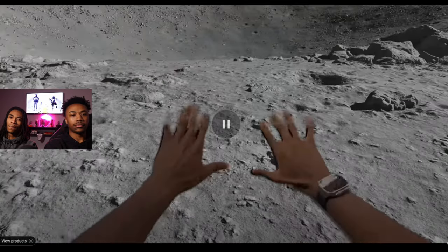So yeah, there's a couple. Imagine. Do y'all think they really went to the moon, or did they do this? See them fake hands right now. Yeah, because it ain't registering the hands.